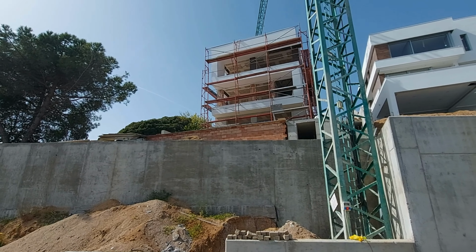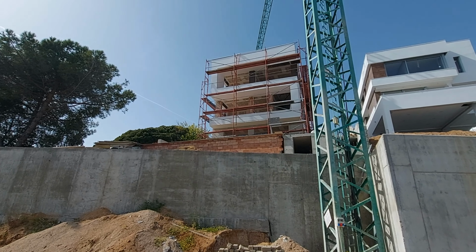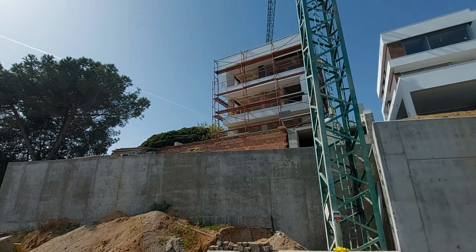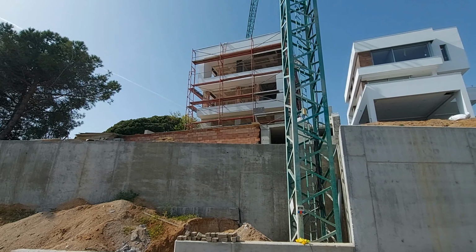Hey guys, I'm now downstairs, so I have two good news. First of all, I would like to show you the house from downstairs, the Villa Serenidad. So the Villa Serenidad is the one up, and that is how it looks. Just for you guys to see how it looks. So I think it still needs to wait a bit more so that it looks more massive.